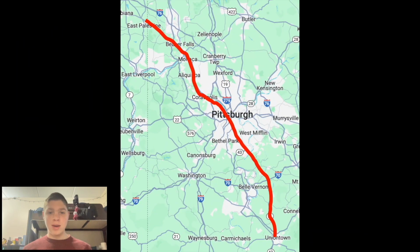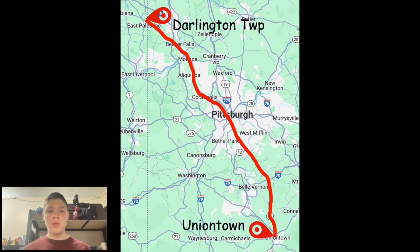Here's a look at the map. As you can see, the road goes north-south, and a little northwest-southeast sort of direction. And the road goes from Darlington Township at the Ohio border, down through Pittsburgh, and down to Uniontown.